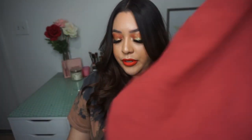You guys will see in my try on section. And it's pretty long. It goes to the floor. It's like a little dress. It looks really cute over a bathing suit. I really like it. I think it's just such a cute kimono.